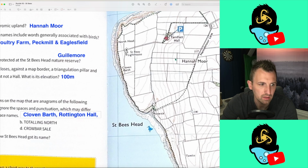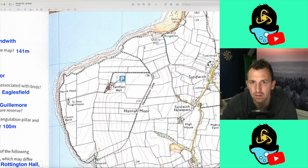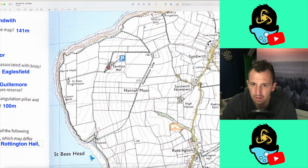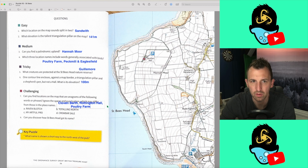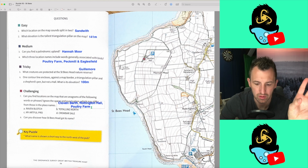There's something going on here because it's My Artful Pro, but where are all the other Y's? Hang on. No, it's not Quarry Bungalows because there's no Q. An M and a Y. No. There it is. It's Poultry Farm. And that makes me think that question 4, Poultry Farm is not part of it. Okay, we'll come back to that in a minute once we've done this one.